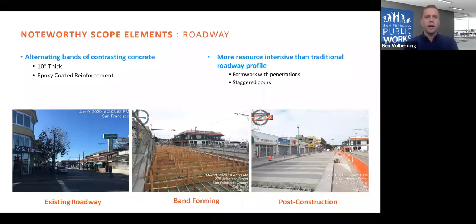So now I want to drill down on a couple unique scope elements related to our work. Again, something that's been hammered on throughout by Landscape in their presentation was this special alternating concrete band roadway profile. And you can see there on the bottom left was the existing roadway. It was just your typical 2 inches of asphalt over a concrete base course, which is much simpler to install, although not nearly as aesthetically pleasing as these alternating bands of concrete.